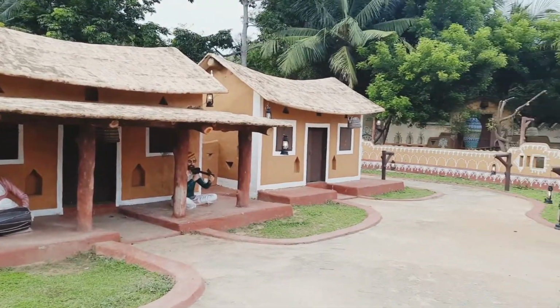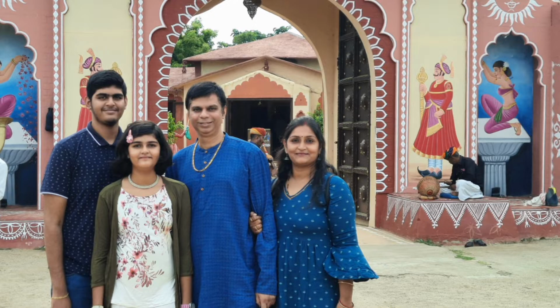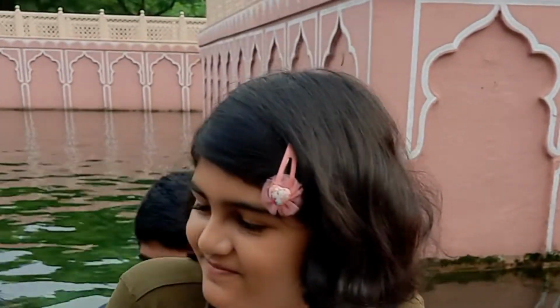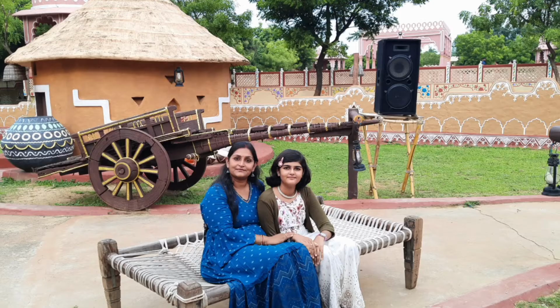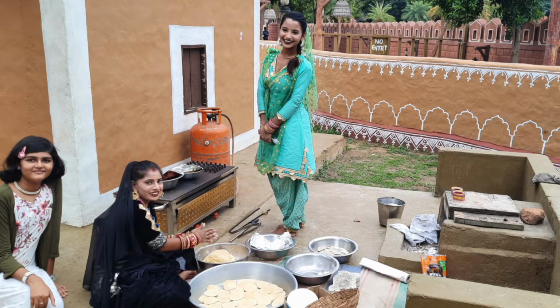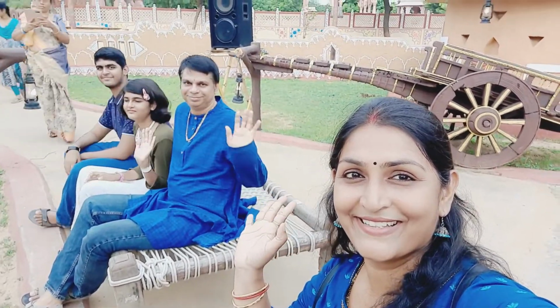Today I am going to take you on a tour of the Royal Chitran, a mini Rajasthan in Chennai. It is situated near Thandalam, Sriperumbudur. You can even search for the Royal Chitran on Google and easily find the address. It is open from 4 p.m. to 11 p.m. and you can enjoy all the rides, evening snacks and dinner, and so many fun entertainments.